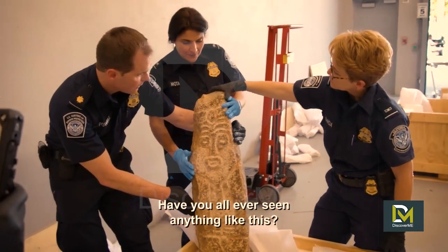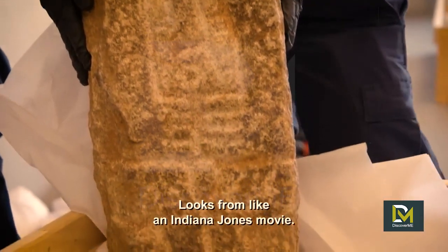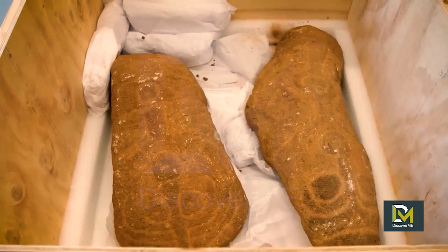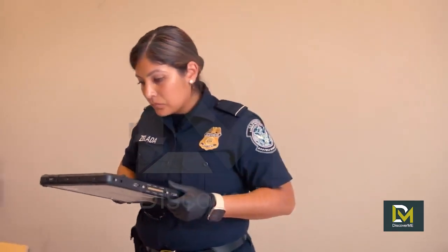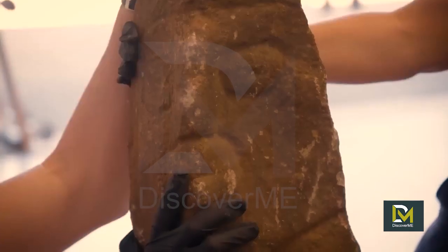Have you ever seen anything like this? Looks like from an Indiana Jones movie. Yeah, right. The sculptures all follow very similar patterns. So it seems like one person made this, or the same group of people made it. Do they look like the same kind of rock? Yeah, same material. I don't know what kind of rock.